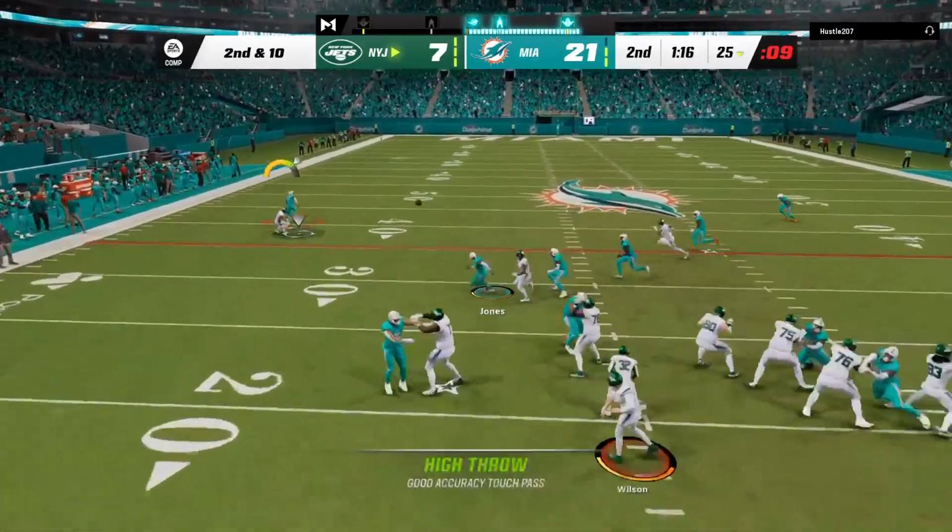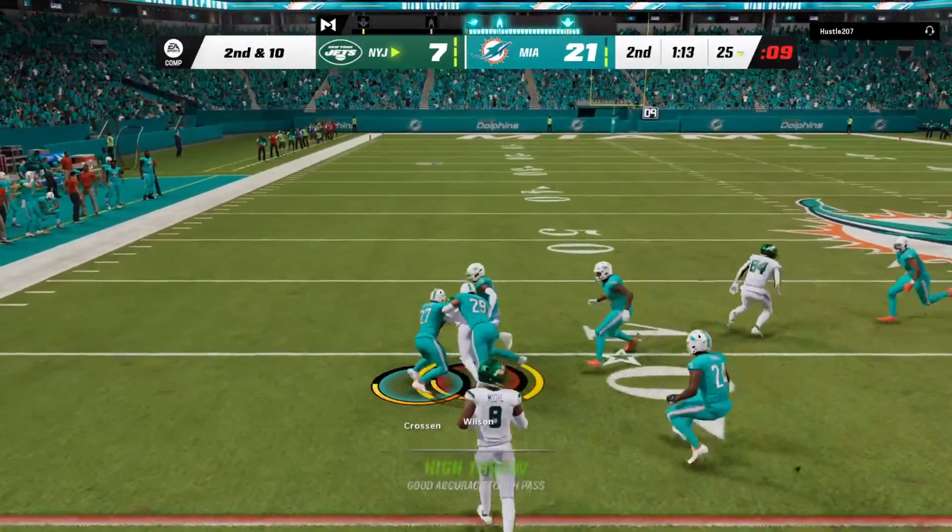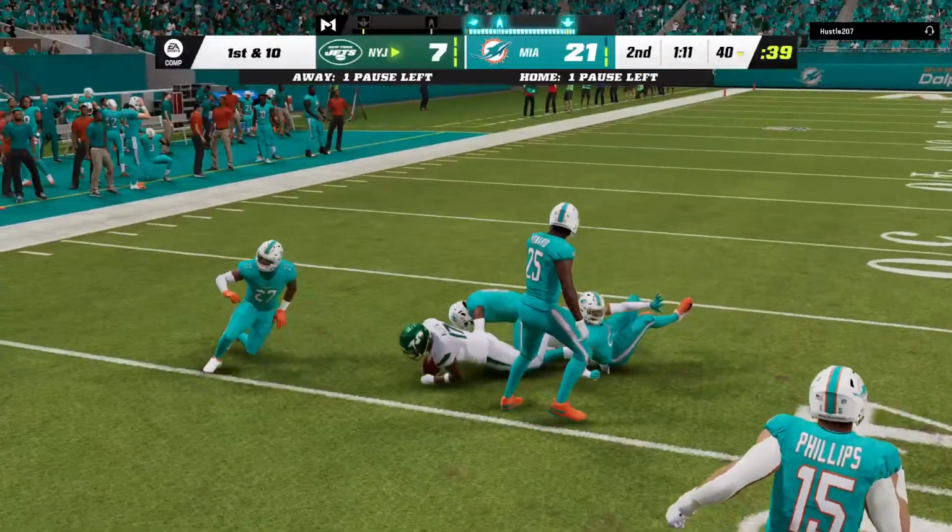Out of the gun, here's Wilson. He finds his man, complete. That's Wilson, and down he goes.